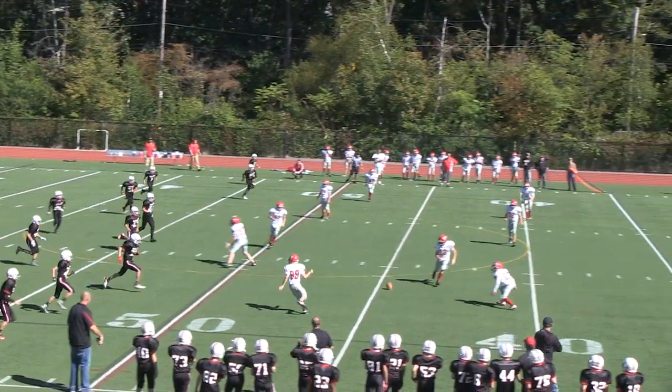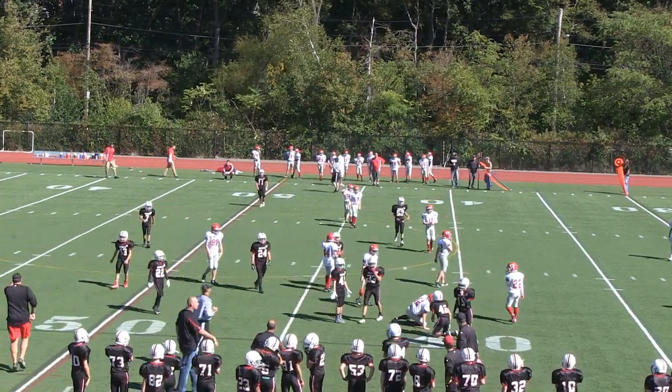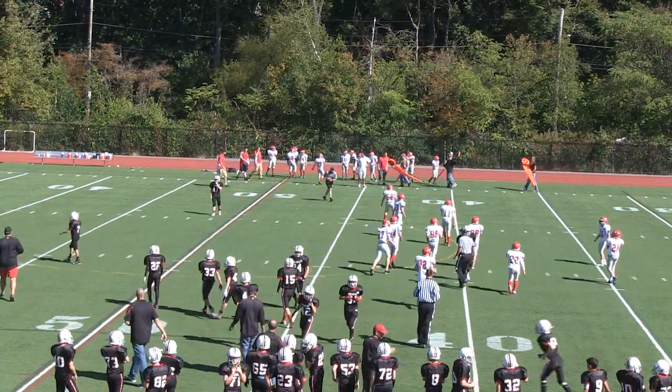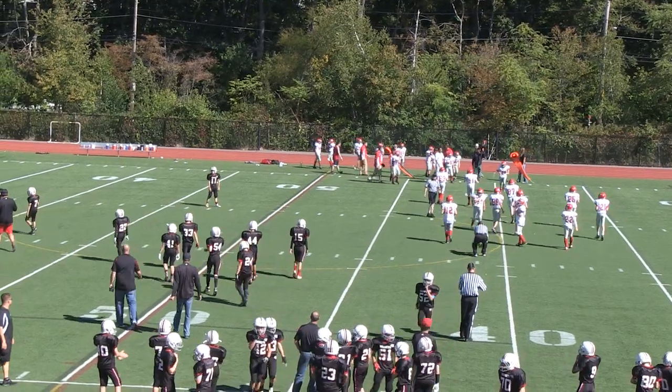And it's a squib kick here. That's a live ball. They've got to go get him here. Ooh, number 12 does a nice job. And 42, Derek Van Horn, right in there, gives him a little lick. Nice job by Derek out there. And Wakefield's going to take over, but not much time left on the clock here.